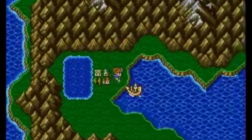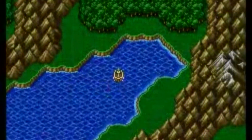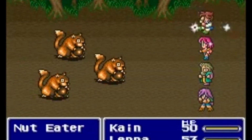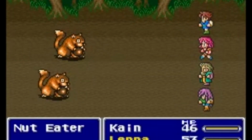This is a game that I tried playing on multiple different platforms several times, but I never could quite get into it. It was only when I bought this reproduction cartridge that I actually played through this game from beginning to end, and I absolutely love it. The extremely customizable job system is by far my favorite feature of this game.